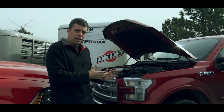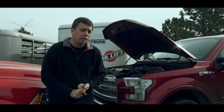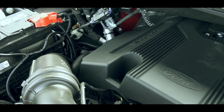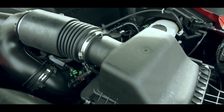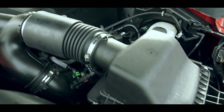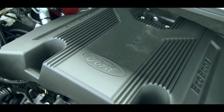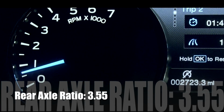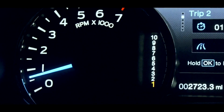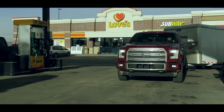And I'm excited this time because I have the 2017 with a second generation 3.5 liter EcoBoost and the new 10-speed automatic. It's supposed to have a sizable improvement in efficiency. This engine produces 375 horsepower and 470 pound-feet of torque. This is class leading for half tons. Of course, the 10-speed is there. This is a 4x4 truck, but we run all of our highway loops in two-wheel drive.